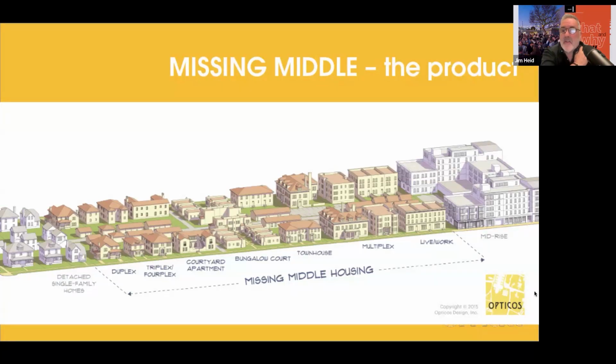And like so many great things in planning, I have a mantra that after about three years, all the great terms get kind of bastardized. And so now missing middle housing covers both product, but it also covers income. Go to the next one, Kennedy.